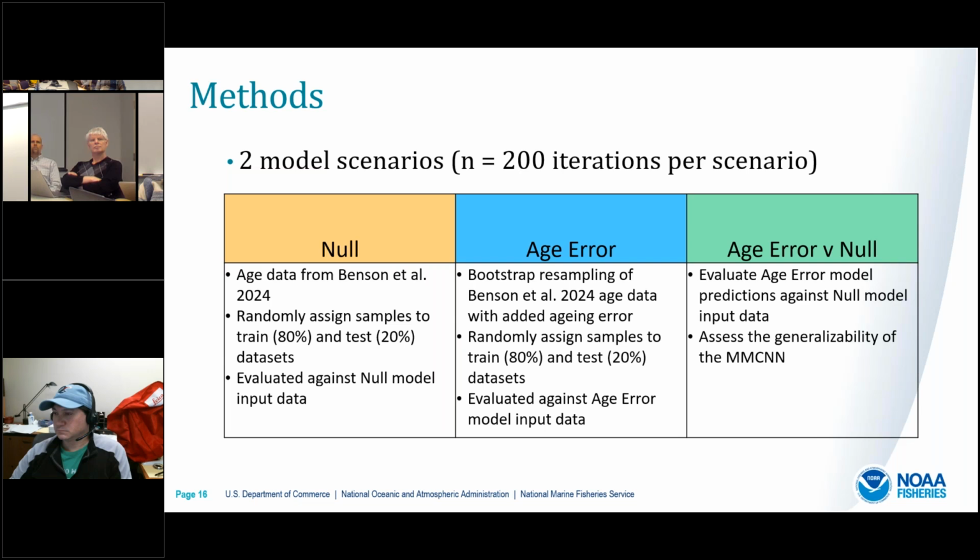For each iteration, we did fully retrain and retune the model, so we didn't save weights in the machine learning model. So it's just more time intensive, but you are able to better account for any uncertainty or any error that is introduced to the model. In this null scenario, we're again just evaluating the model's performance against those original age estimates from Irina Benson's paper. In our age error scenario, we did a bootstrap resampling of those age data from Irina's paper, utilizing those aging error definitions that we estimated from the large paired reading, that 7-reader experiment.